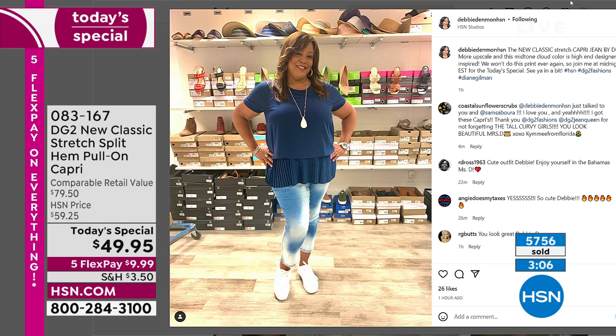And I put it on, and I hope that you get this easy top. I put it on in navy, with just a little silver layering necklace and some silver hoops, and you're ready to go. This is so cute. I'm so taking this on my trip.